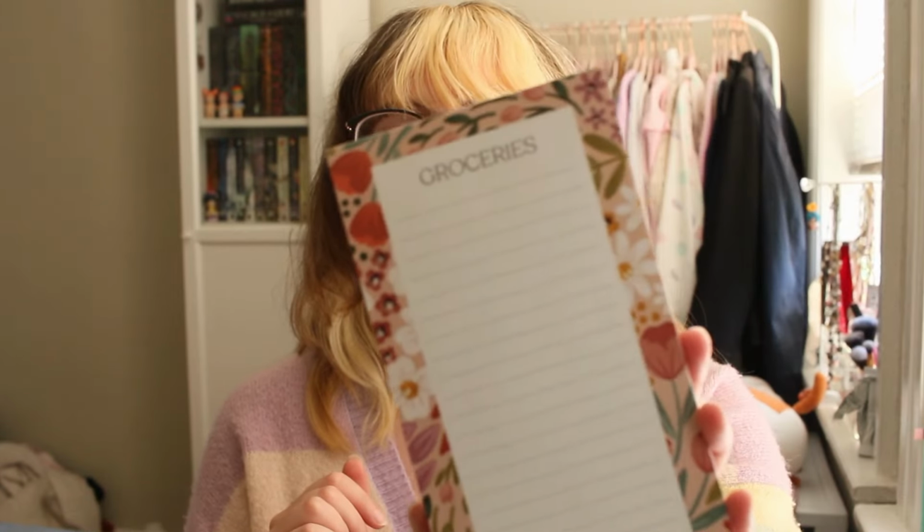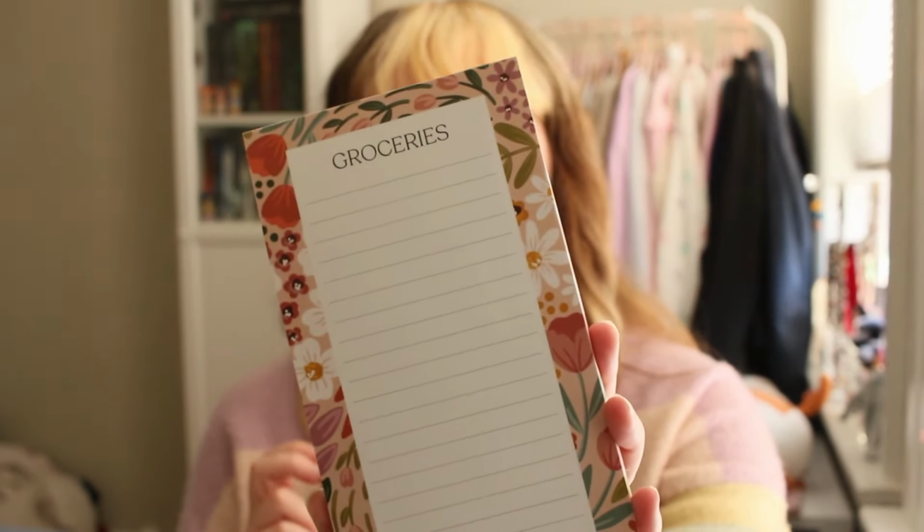And the last thing I got from that store was this magnetic notepad that is designed to be a grocery list. We have one right now that we keep on our fridge that I just randomly got from TJ Maxx back in the fall time, so it has a pumpkin design on it. So I thought that having this one would be a good alternative, especially because that one is starting to run out. So this one will be the next one we use after we finish that one. So that is my stationery portion of the haul.